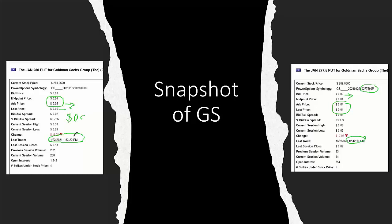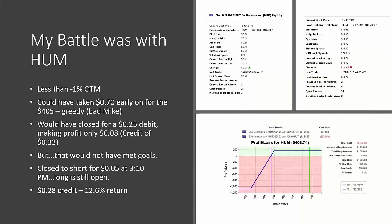But you can see that even though there was action here, it had been 45 minutes since there had been any closing action on the 277.5 put strike. But I figure that close at 1 or 2 cents would have been golden for Goldman Sachs. Later on, of course, did see the prices update and did see the prices fill. And I think that position was closed for that 1 cent debit.